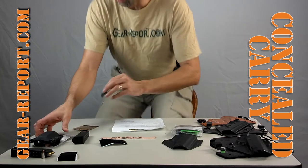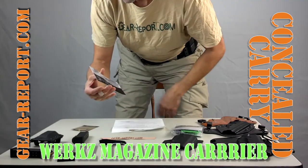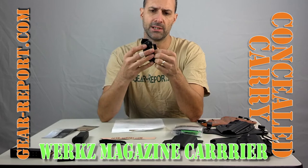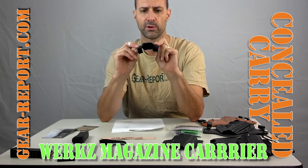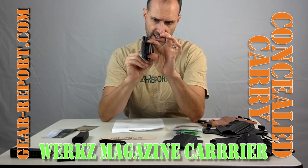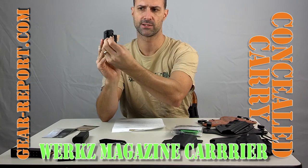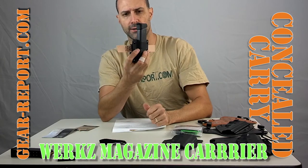So Werkz.com sent their mag carrier. Let's talk about this, the single mag carrier. You see it's Kydex formed. It's got a couple of hollow rivets on each side, and then some screws holding on the attachment point for the belt. Your belt goes straight through and it sits on there and holds a magazine. That's how it works, all right?